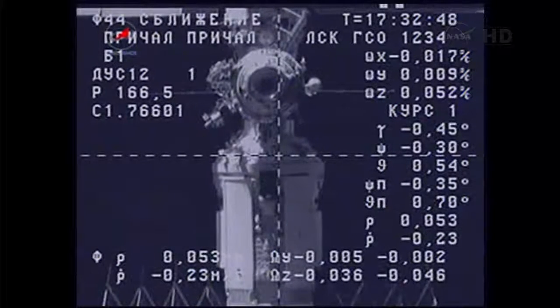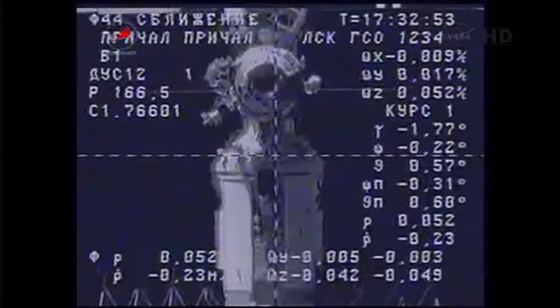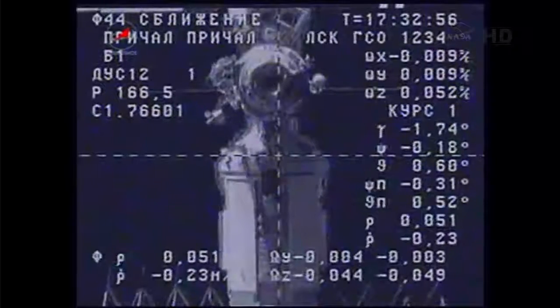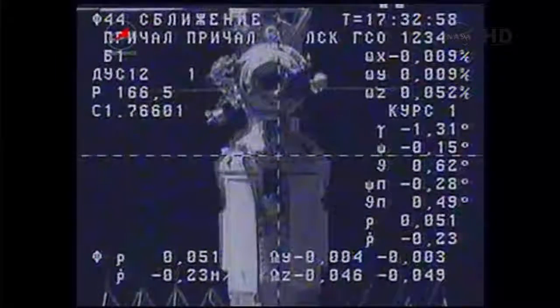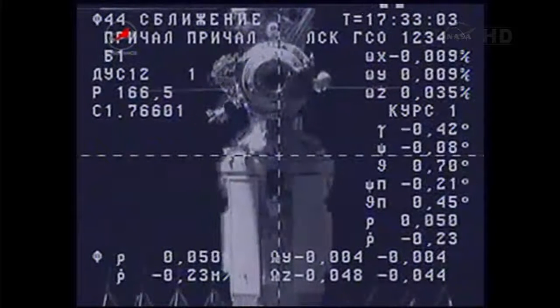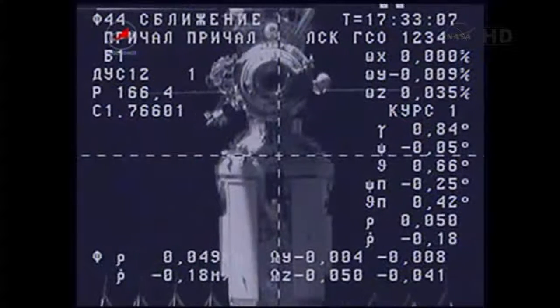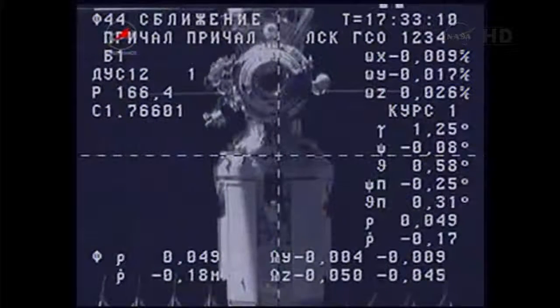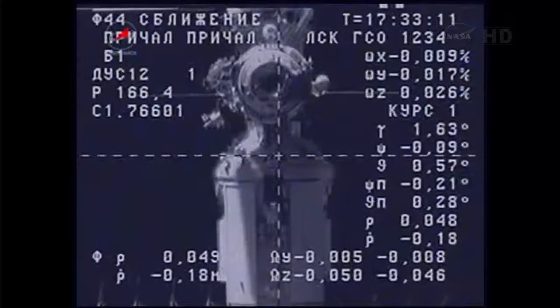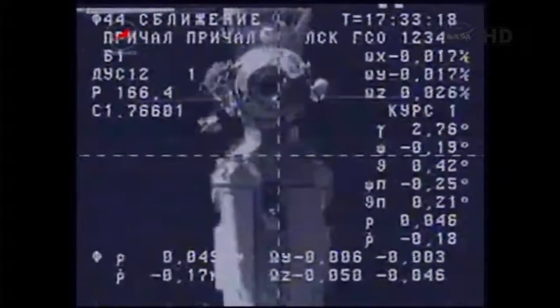Дальность 50, скорость минус 0.23. Range rate is 0.23. Everything is nominal. The target is about within a degree of the center of ВКУ. Range is about 50. Retrograde depot burn and work. And range rate is about 0.18. Copy.